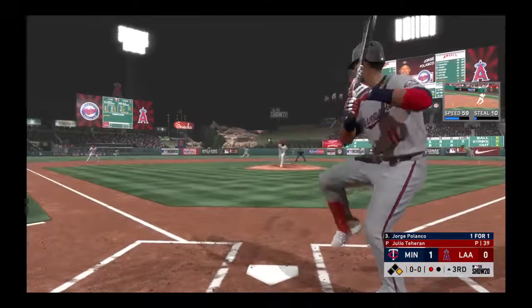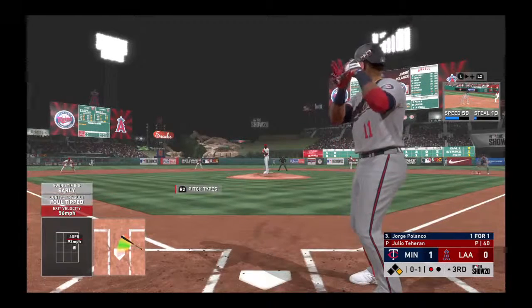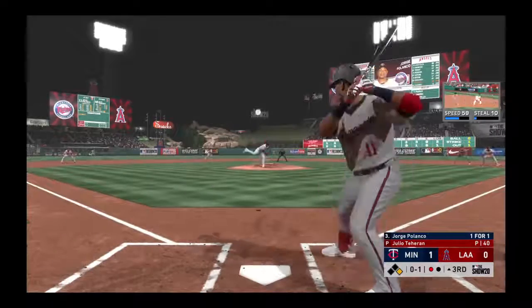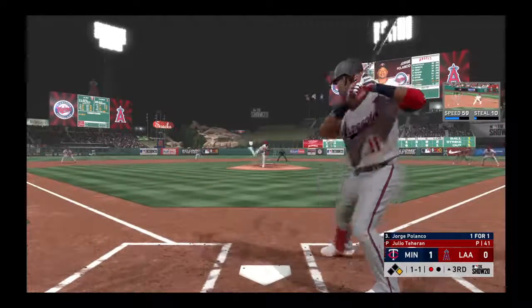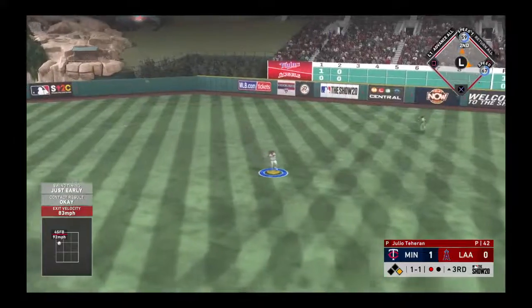From the stretch, runner goes for second. Just able to get a piece of that for strike 1. Here comes the 0-1. 1-1. Runners on first with 1 down. Into center field, line drive, base hit.